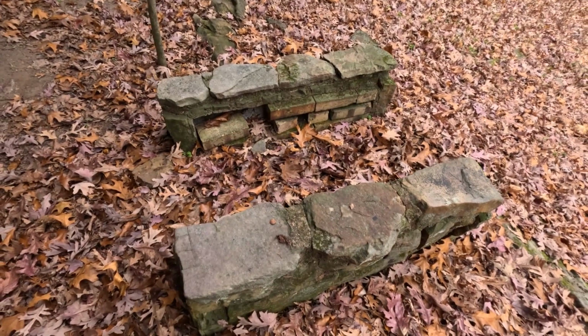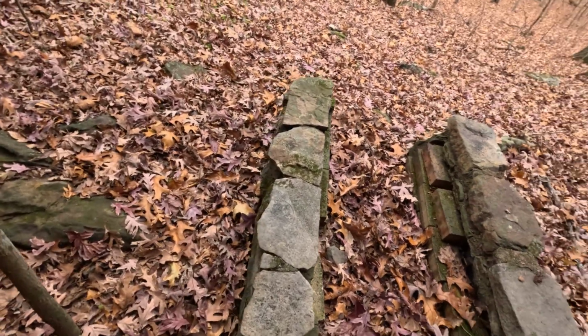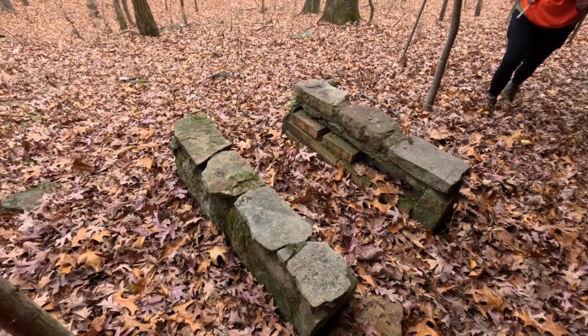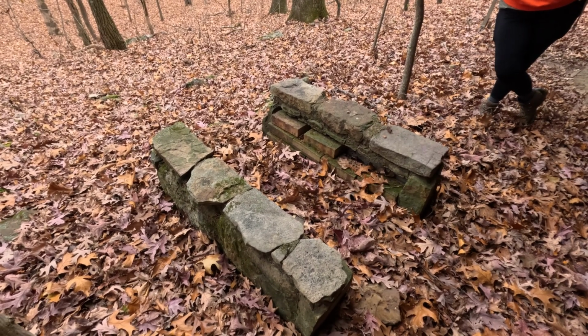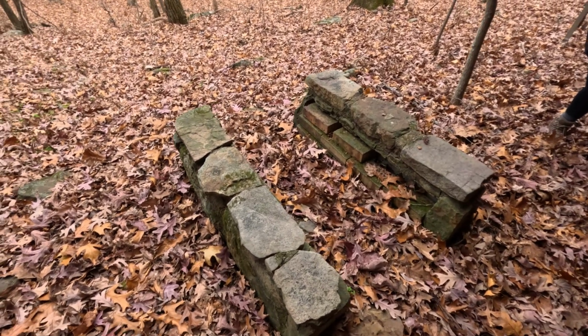All right, so this is a grill. Used to be. And I believe CCC installed it originally. I don't know if those bricks were added later. I guess they had bricks back then. Yeah. So, but that's kind of a historical item here.